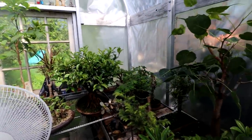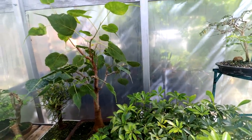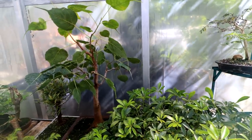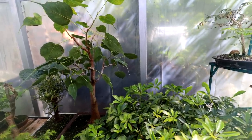Now I did have to have the heat on last night because we got down to 3 degrees the night before and last night was around 7, I believe. So still very cool. The heat keeps the trees at a reasonable temperature in here so they don't go dormant in the cold. Let's see how some of the trees have been doing after a month in the greenhouse.